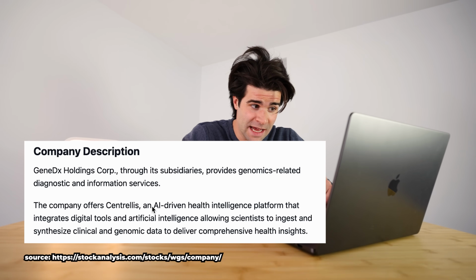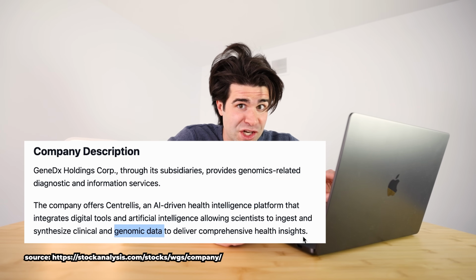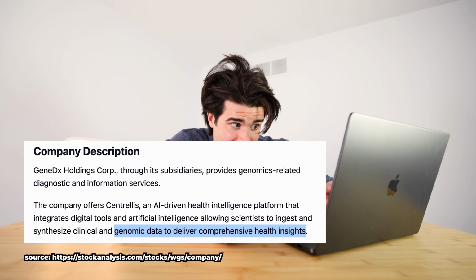And by the way, I wish I would have just got into it about 5 minutes ago because it looks like it's starting to climb now. Apparently they're going to be using AI-driven health intelligence platforms to synthesize clinical and genomic data to deliver comprehensive health insights. So the way I'm reading this is they want to use AI to interpret the genome to diagnose things, and health, medical, AI, buzz term. Come on, you know what I'm saying? It's gotta go up, right?